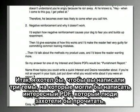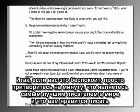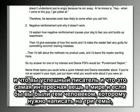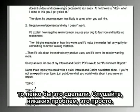So I'd like you to write down 3 topics that you would write an interest and desire type PDF about. And listen, if you don't think you can write about 3 topics, I just want you to write down what you would write down if you could. So just pretend for a minute that you're the best writer in the world and that you love writing and thrive on it and it's the funnest thing ever. If you were that person, what 3 topics would you write about? See, no problem. It's easy.